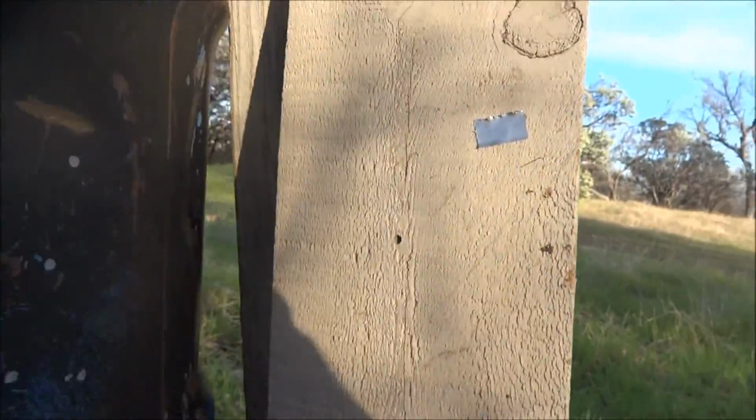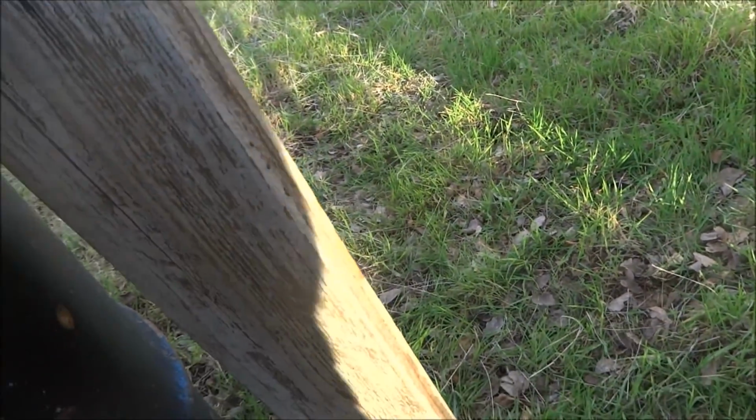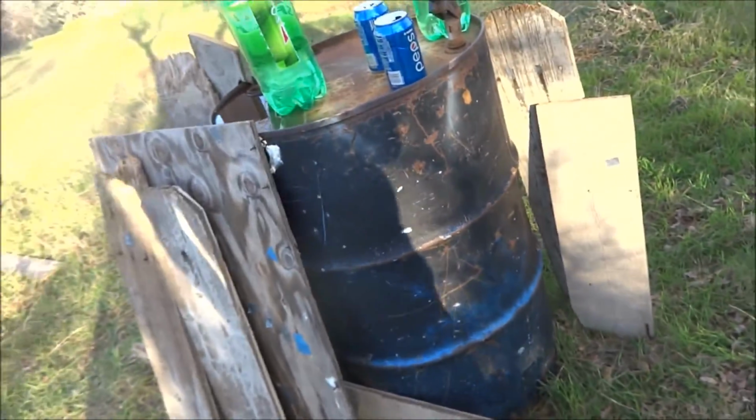Another one hit right here. Also looks like one might have hit right there. There's gray splatter from lead. So yeah, one went through this one on the side here, and one went through right there. So 2 hit that one that was on the side. Both busted right through.